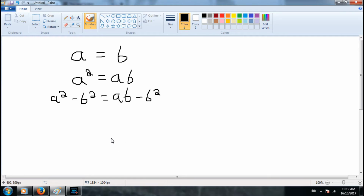Now we are going to factor this. Okay, so factoring, that's a bit of the high school math, and you don't actually need to know how to factor, because I'm just going to write it out as factored equation. So A minus B times A plus B is equal to B times A minus B.